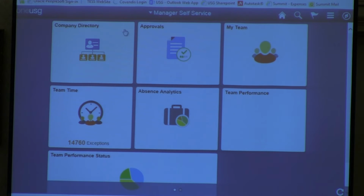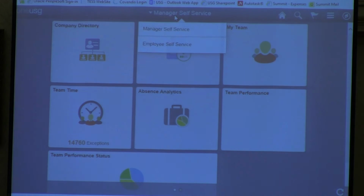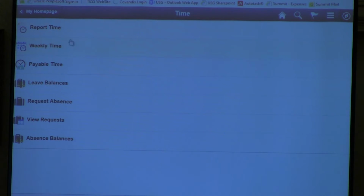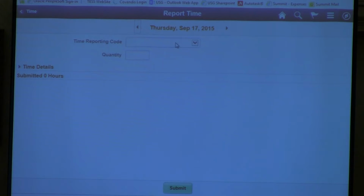So, yes. Do you want to see team time or employee self-service time? Both. Okay. See the employees and the manager side on their group. This is an executive, so let's talk through this. We'll start at the bottom. We have absence balances, requests and absence. So this is the absence management piece: leave balance, payable time, weekly time, and report time. And I don't think he's a time reporter. Yeah, so we don't have an assignment for him.